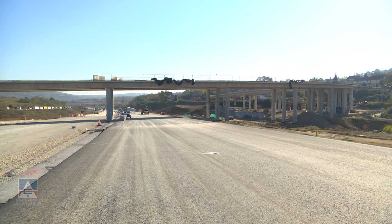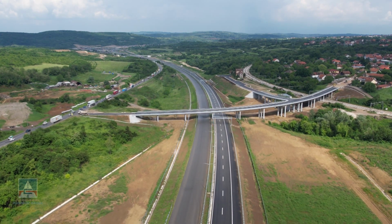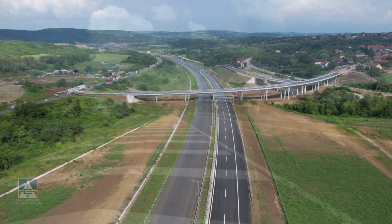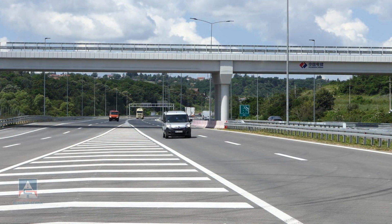Behind the tunnel Beli Potok, an overpass bridging the motorway and connecting the ring road with the settlement and the railway station Beli Potok was built. The final constructed overpass on this section is a part of the local road number 2, which represents the connection between the ring road and the local road network in the interchange Bubanj Potok zone.